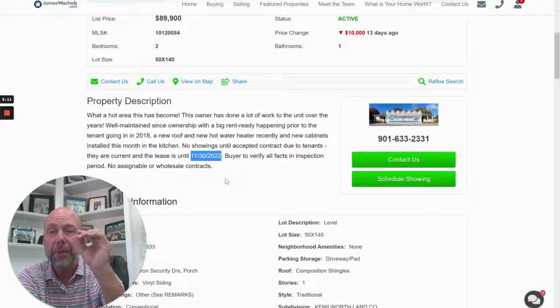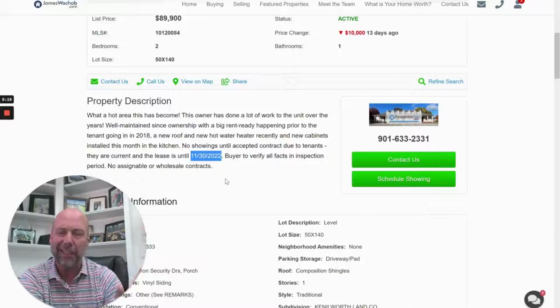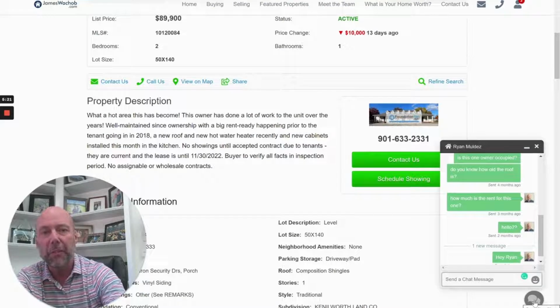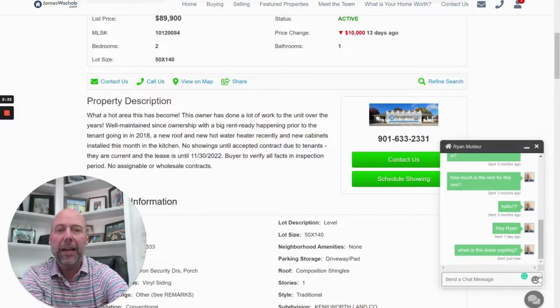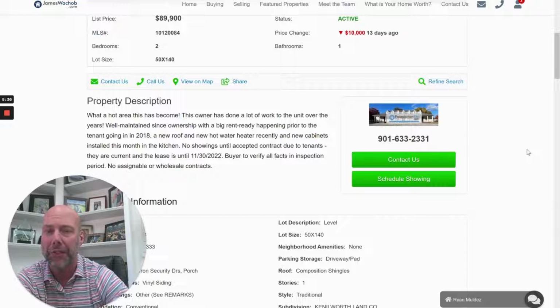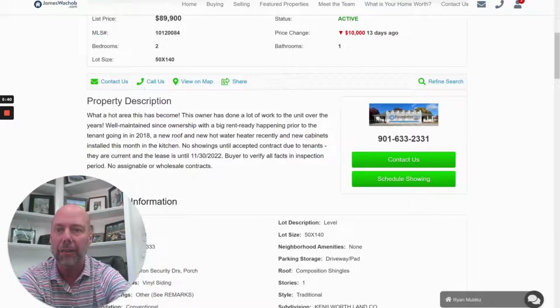But thank you, realtor, for putting that in there. Here's a tip. When that information is not available to you, a lot of people just skip past it. Oh, this one's rented, I don't want to talk about it. Well, if it was not in there, I would simply open my chat on the bottom right here and say, when is this lease expiring? And so now I'm chatting with the team. You have the ability to do the same as I do. I buy houses just like this all the time, on my own website with my team, chatting in that chat box.